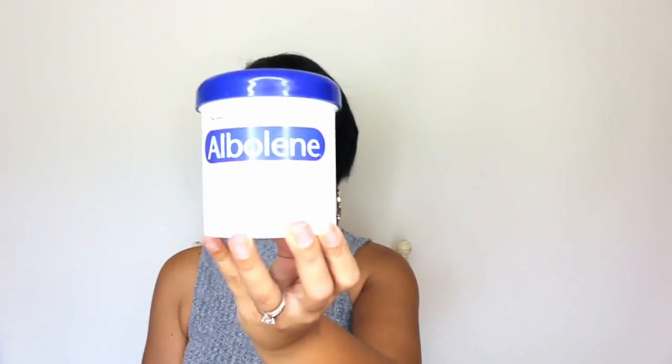Invest in some Albolene cream. Now this is actually to take your makeup off. I'm not really sure who decided to put it on their body to make you sweat. I don't know, whoever it is, a genius.